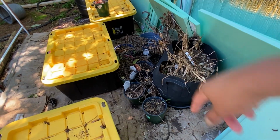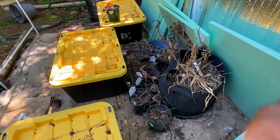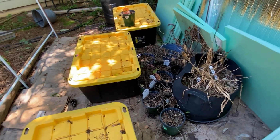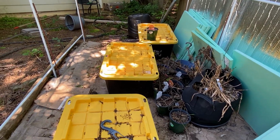But I have some other plants here. If I have any coneflowers or other things, it's okay. They die back in the winter, form their bulb or their root system, and then they come back later. So I will plant those elsewhere. But let's go take a look at the front yard and the side yard.